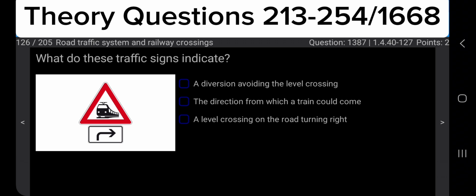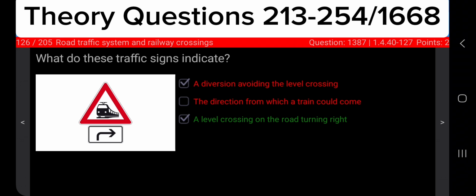What do these traffic signs indicate? A diversion avoiding the level crossing. The direction from which a train could come. A level crossing on the road turning right.